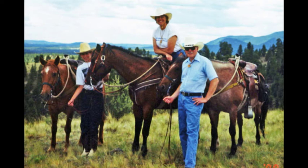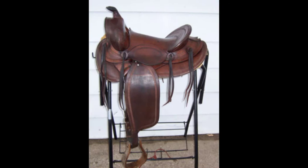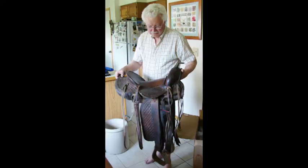In 2000, my wife and I began a yearly tradition of spending our vacations riding horses at dude ranches in Colorado, Montana, and Wyoming. The saddles I rode varied from uncomfortable to downright painful. I decided I could buy a used saddle that fit me for a reasonable price. I found this older saddle on eBay. The seller said that he bought it from an old man who had ridden it in the 1940s and 50s.